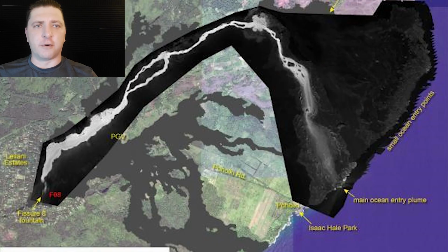We conclude the 21st of July with a look at the thermal map produced by the USGS. There's not a lot to show in this thermal map that we haven't seen in the previous ones. The only real difference is that encroachment upon Pohoiki continues. It's now still about a quarter mile out. Over the past couple of days, it's kind of slowed the advancement rate down towards the boat ramp, but we're still seeing that persistent advancement.